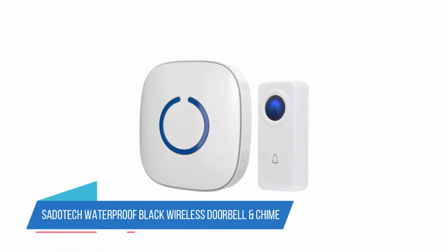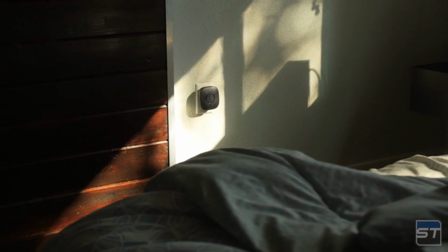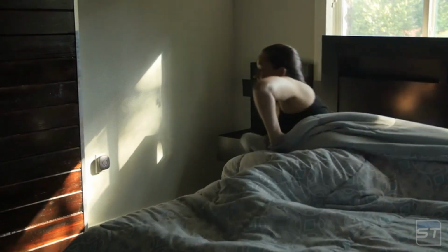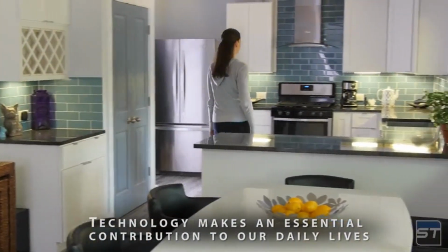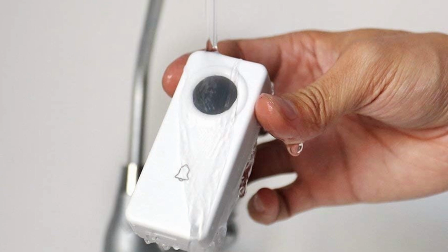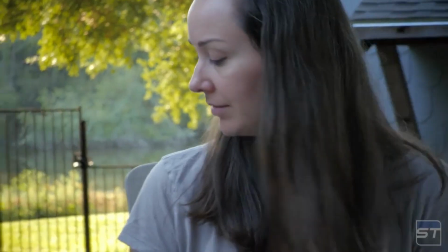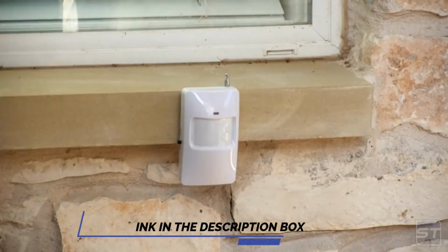Number 4. Sadotech Waterproof Black Wireless Doorbell and Chime. This waterproof and wireless doorbell by Sadotech is a cost-effective option that doesn't skimp on features. Take your pick from 52 different chimes and 4 volume settings to find the perfect sound. The doorbell is battery-powered and can be mounted using screws and anchors or adhesive tape for easy installation.